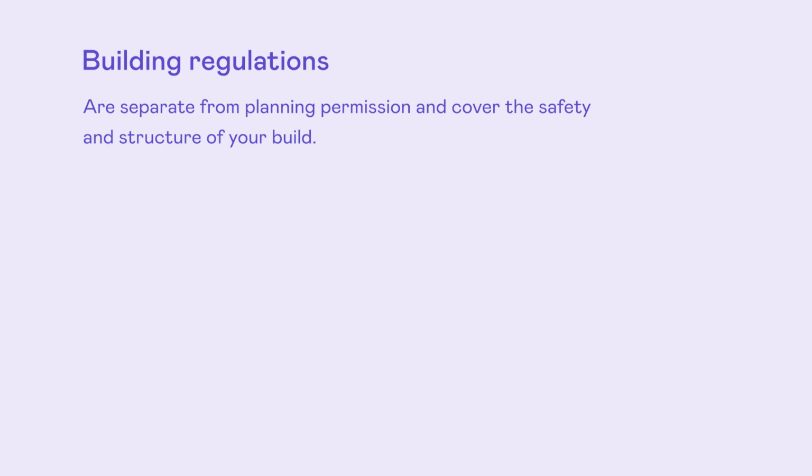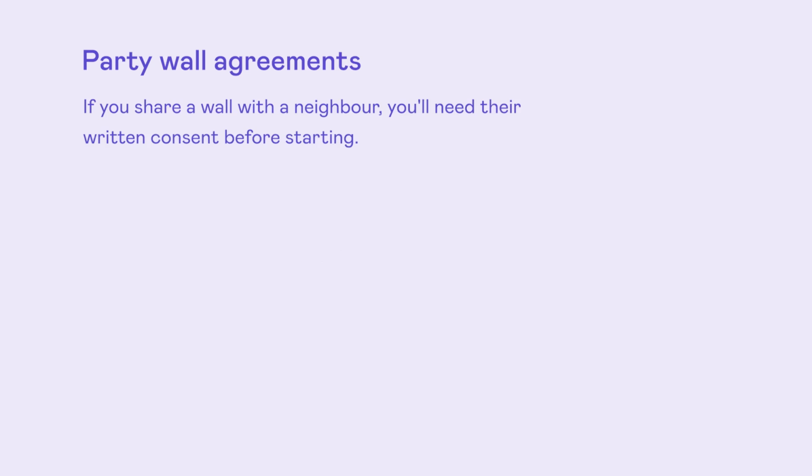Before you get too excited, there are a few other things to consider. Building regulations are separate from planning permission and cover the safety and structure of your build. Think of them as the health inspector for your house. Party wall agreements. If you share a wall with a neighbor, you'll need to get their written consent before starting. It's negotiating a peace treaty over bricks and mortar.